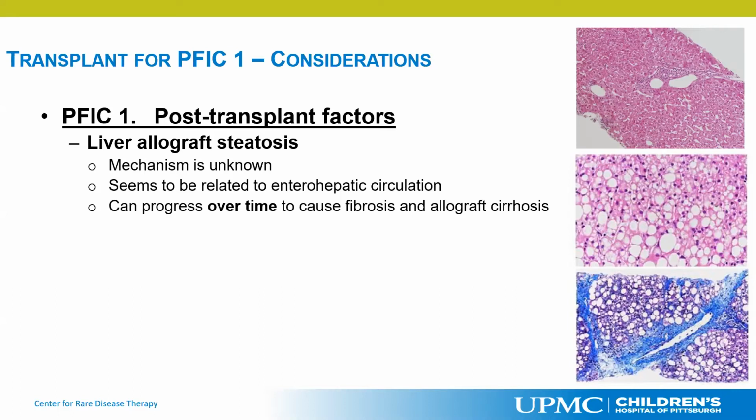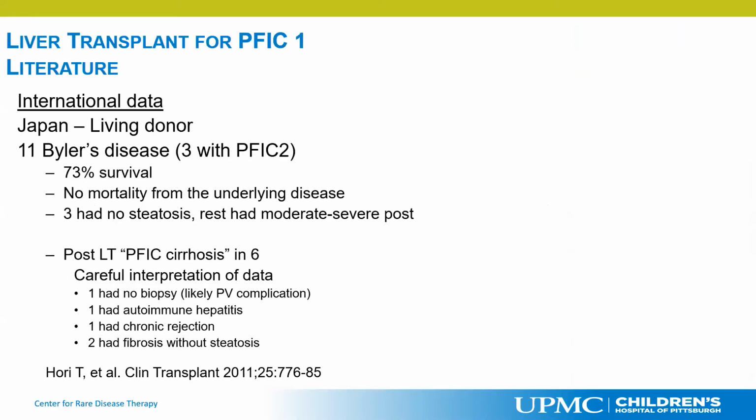It's not uncommon for me to talk to other doctors. I've had physicians from different parts of the country say, well, we didn't think that you'd do liver transplant for FIC1 because they all get really bad liver fibrosis and scarring, and they all get fatty liver after the transplant. And there are studies that suggest that, and why would you do a transplant? Those are the kind of conversations that frustrate me. I think a lot of this came from a study in 2011, a Japanese study using living donors, and so the number of patients is small.